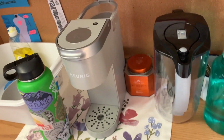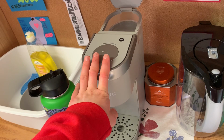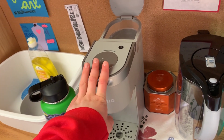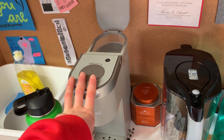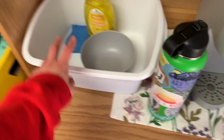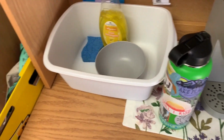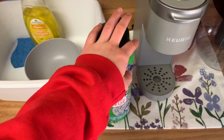Okay, the other thing is I don't know what reusable K-cups can be used in this because all of the ones that I've tried don't work. And I've wasted a lot of money on reusable K-cups now. So if you know, let me know. But yeah. This is my bin that I use to take to the kitchen to do dishes and also to bring cooking ingredients. And this is my water bottle.